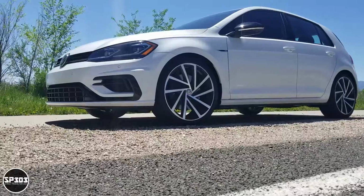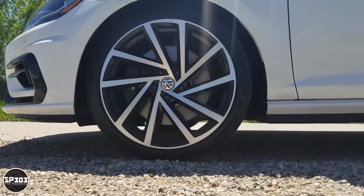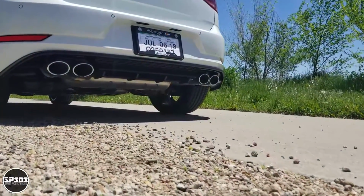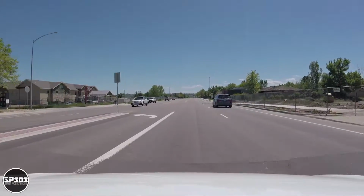Now this is a 2018 Volkswagen R, and from my understanding this is a limited production car worldwide. From looking at the specs and going online and looking at the 2018 version, I really couldn't find much about the 2018 because the car is fairly new. So I went back and looked at the 2017 model and I found out that the US only had 1,800 models of the R imported.